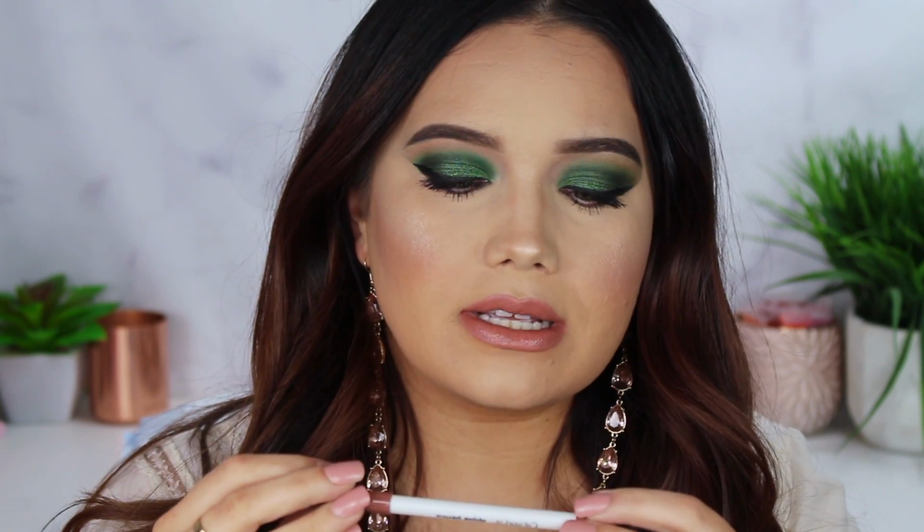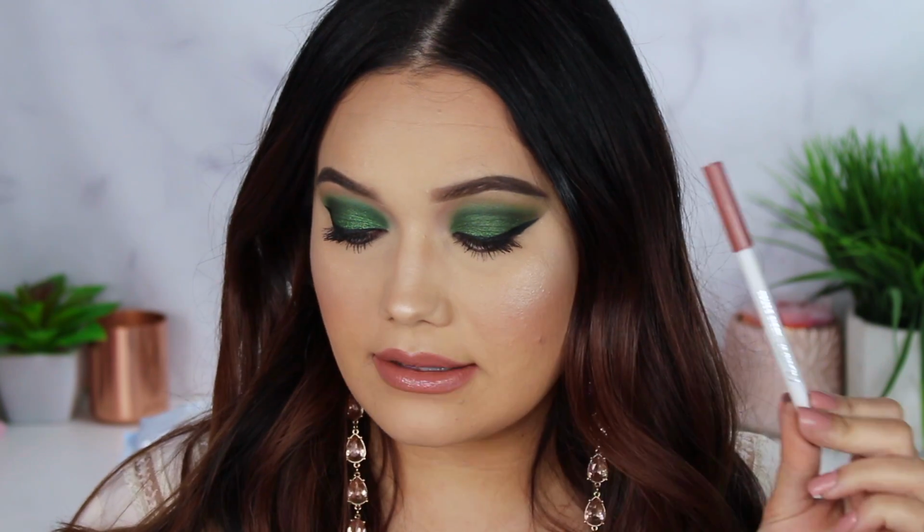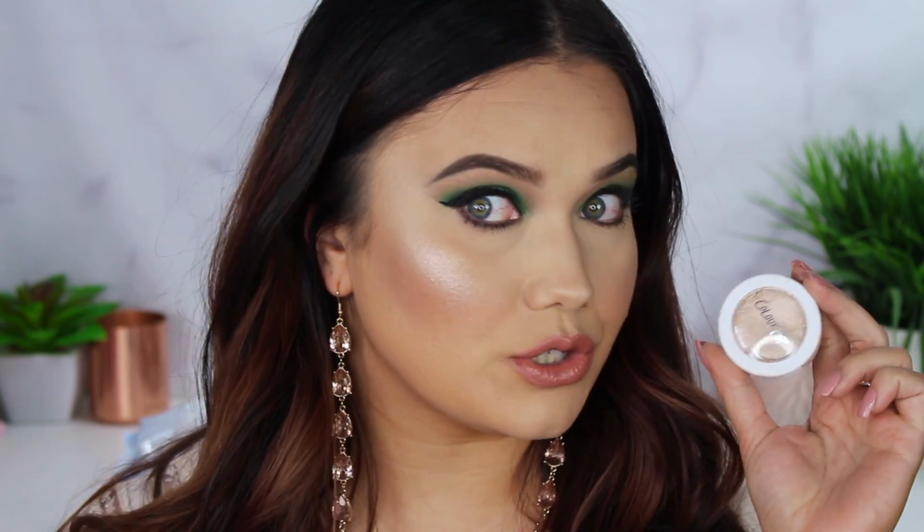For blush, I'm wearing Colourpop's Bar Hopping. I will link these down below for you guys in case you're curious. Lip liner was Colourpop Little One Lip Pencil, and on top of that, I used Aquarius Cream Lippy Sticks, and then I wanted a little more shine, so this is Colourpop's Smack Dat Lip Gloss. And lastly, for highlighter, I used Colourpop's Double Down Super Shock Chica.